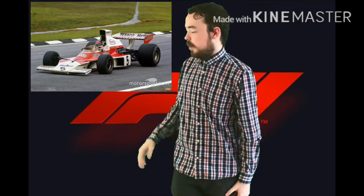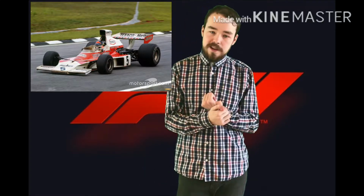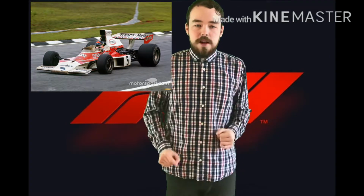Most people recognize this car as being driven by Emerson Fittipaldi and, for us Brits, James Hunt in the 1976 World Championship, which a lot of F1 fans would know just how tense that season was.